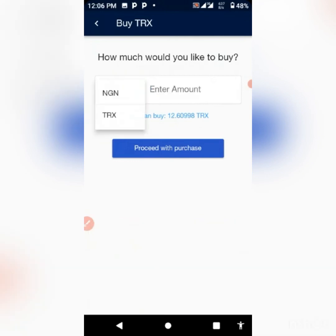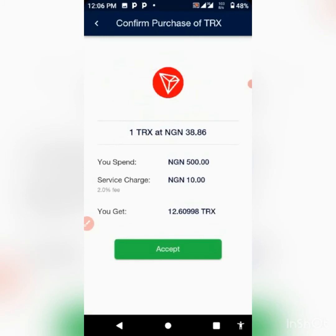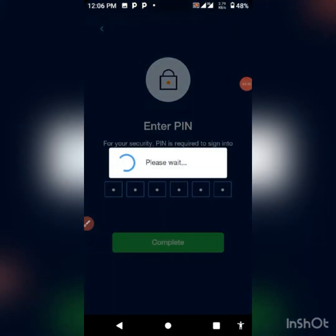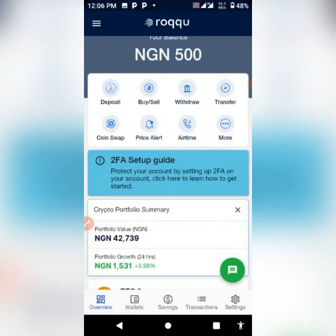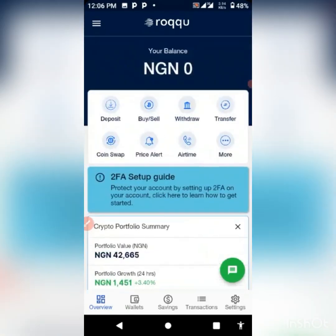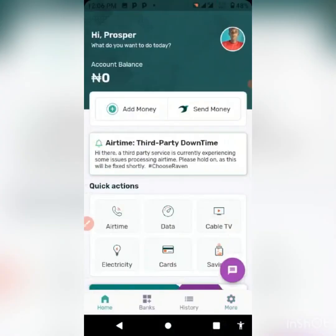But if I put I want it for 500 naira now, 500, 12.699, you can see still the same thing. So accept, and then put your pin and then complete. Okay, so that's all. Just wait for it to reflect on Raven. It should take the next 2 minutes.